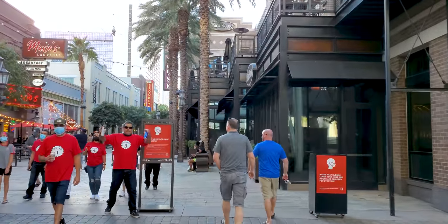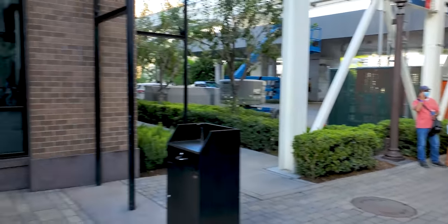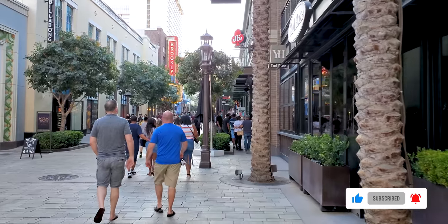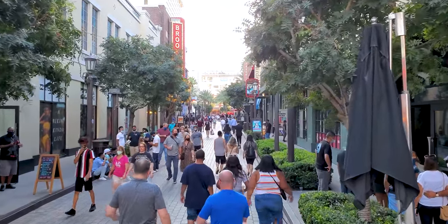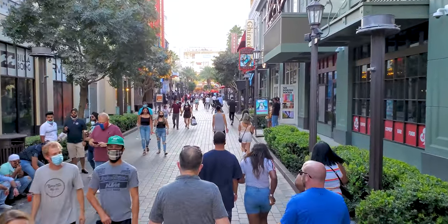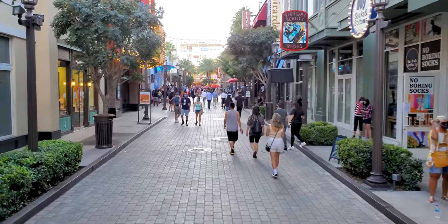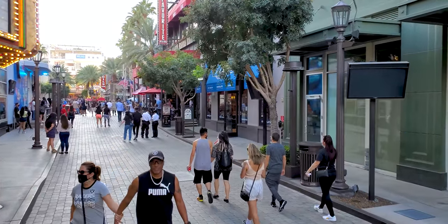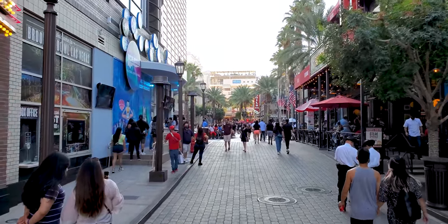Hey. Yeah, do some Vegas babies. Matching t-shirts and everything. Gotta love it, ladies. Let's get some fly cam going here. Fly cam makes people look up. That's kind of funny. Like, what the hell is he doing?